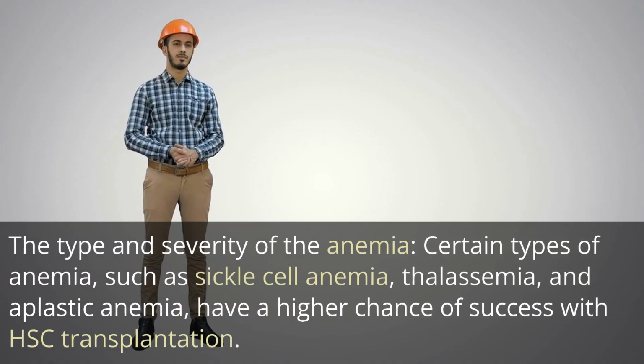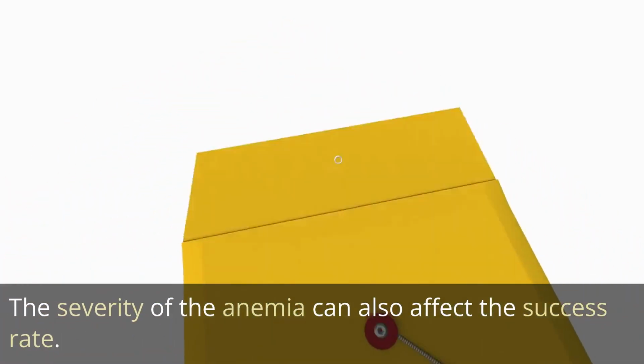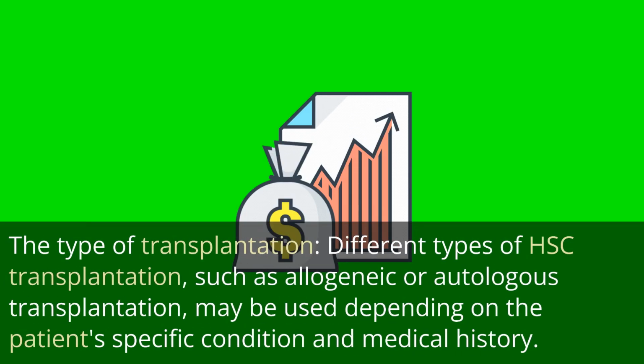The type and severity of the anemia. Certain types of anemia, such as sickle cell anemia, thalassemia, and aplastic anemia, have a higher chance of success with HSC transplantation. The severity of the anemia can also affect the success rate. The type of transplantation. Different types of HSC transplantation, such as allogeneic or autologous transplantation, may be used depending on the patient's specific condition and medical history.